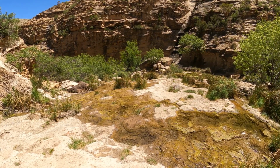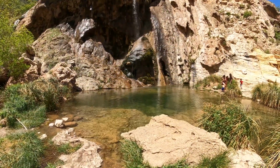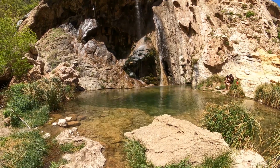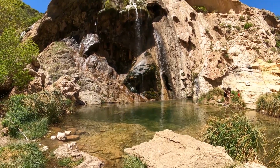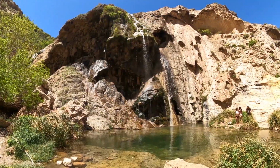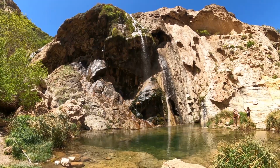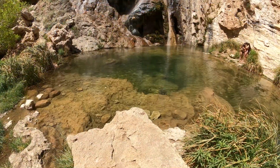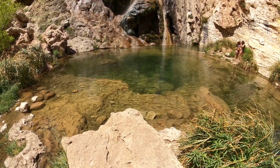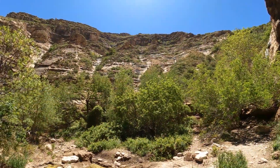But there's the water running off from it and going down. The water's just crystal clear. There's actually a second break from that fall that goes down off to the left there, and if you go beyond the trees you can kind of worm your way through. You have to think about rattlesnakes and scorpions and things, so you have to be careful what you're climbing around through. But it's beautiful.